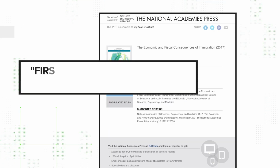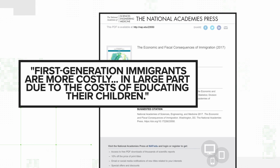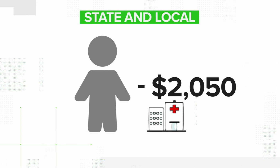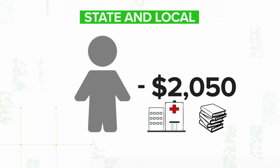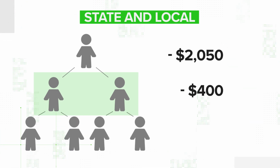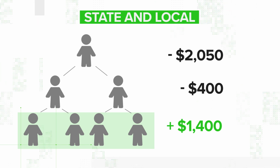The report found first-generation immigrants are more costly, in large part due to the costs of educating their children. Low-income families are not contributing enough in state and local taxes to compensate for the cost of educating their children. In Texas, for example, an immigrant costs taxpayers $2,050, partly for medical expenses, but mostly for the cost of education. By the time those second-generation kids are working, the cost is $400. By the third generation, those kids put in $1,400 more than they take out.